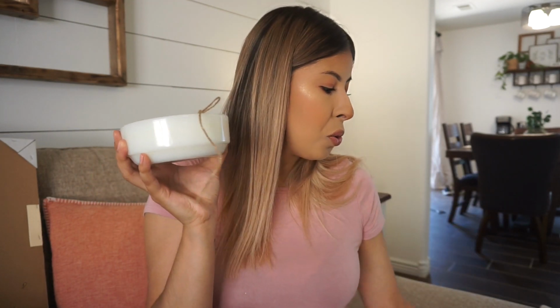But what I really loved is she fills unique vessels with her candles. So you get unique pieces and you can burn your candle, and then you still have vintage antique pieces to decorate with. And I just think that's absolutely amazing, because I don't know if you guys are like me, but usually when I burn up a candle, the jar goes to the trash. I hardly ever reuse that candle jar.